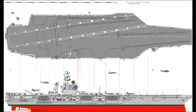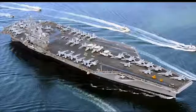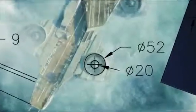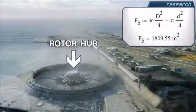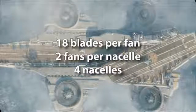Seems legit. Okay, now comparing the pictures of a Nimitz-class carrier to the Shield Helicarrier, and using the 16-meter rotor size of a UH-60, plus the 9-meter wingspan of real jets, we can get the scale of the helicarrier. Now, since the helicarrier has a large hub in the center of the rotors, we are going to subtract that hub from the swept area. Okay, so now we need to get that swept area, which is calculated here on screen. That comes out to 1,809 square meters per blade. It appears that there are 18 blades per fan, 2 fans per nacelle, and 4 nacelles.